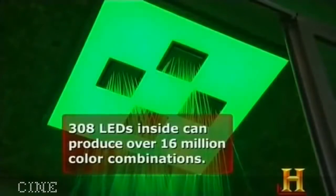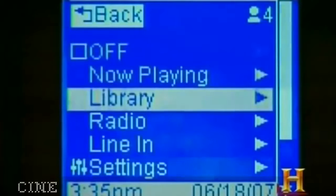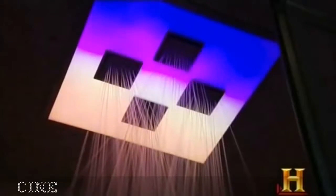What you see behind me is the ambient rain panel, which is a 21-inch LED lit panel. It also incorporates audio. You can hook up your computer or any MP3 player to it and take any of those files and actually play them in the shower through our waterproof speakers. It's like having a private disco in your shower.